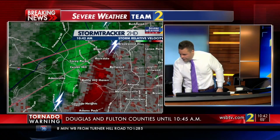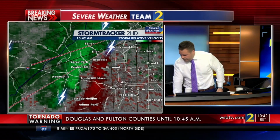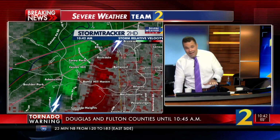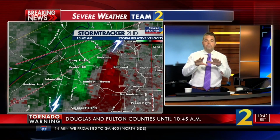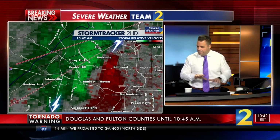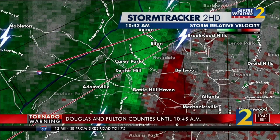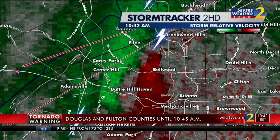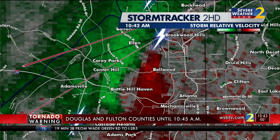But right now around Battle Hill Haven, Bellwood, Bellwood Quarry area, Mechanicsville, let's see, we also have Lee Street in this area. We have Donald Lee Hollowell Parkway, right along I-20. These are all areas, if you live near these areas, Westview, West End, please get to your safe place right now. This storm that is capable of still producing a tornado is moving basically right across I-20 right now and headed toward the area around downtown Atlanta. Also moving toward areas around Bellwood, eventually along Ponce, along Memorial, along I-20, and then toward the downtown connector.